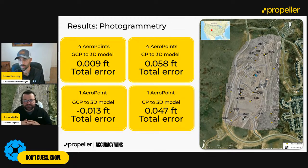I always get a little hesitant when we say that, because redundancy is key. It's always nice to have some validation of the work. You can definitely go out there and fly with 1 AeroPoint. So we wanted to try that out to see whether there was going to be much of a difference for 4 versus 1. And then with those additional checkpoints, we look at that here as well.